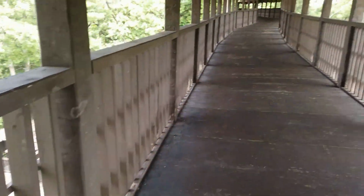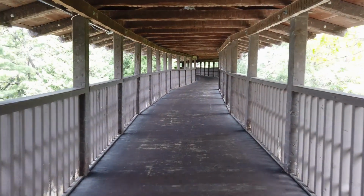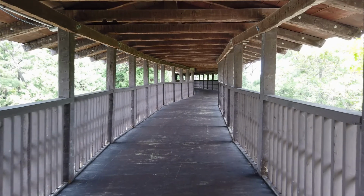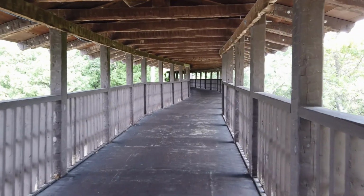So okay, we gotta keep going up here. This goes up to the infinity room. So we still have to see the music room and the carousel room.